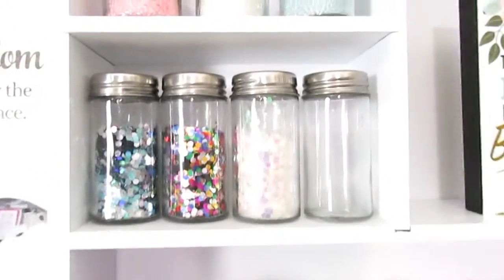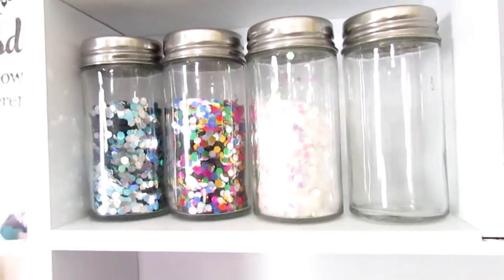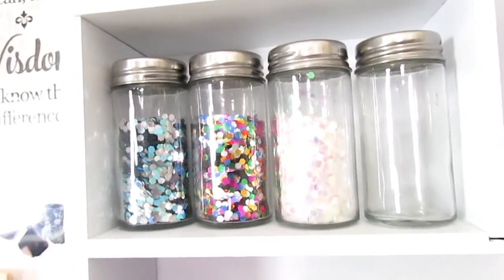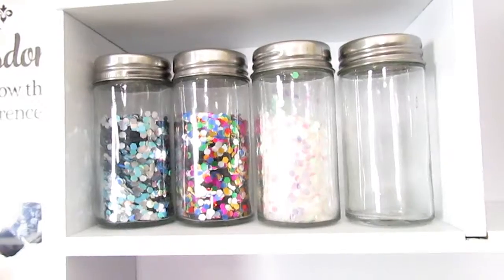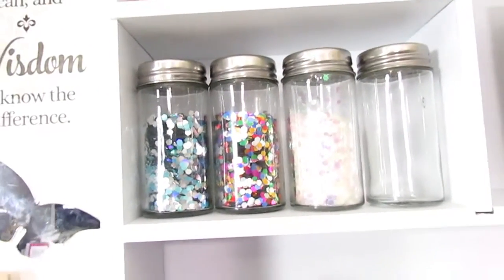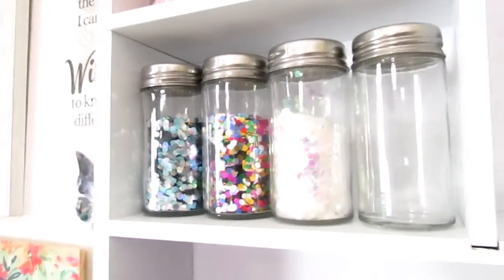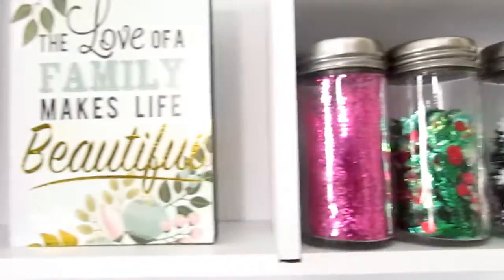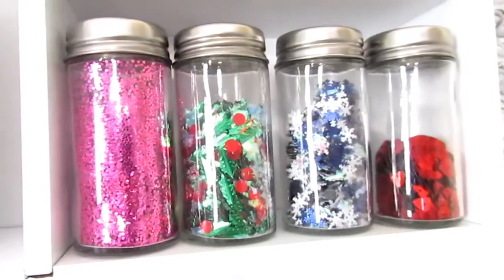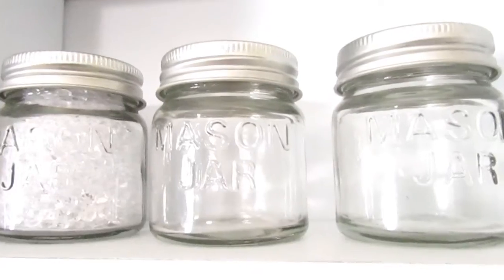Okay. And then these are spice jars that I had in another spice container years ago, I believe. I got it from Walmart, and they had all of those different types of spices that you don't quite use all of. And so I just kept the jars, and that's what these are, and I just cleaned them out. And then these little mason jars also came from the Dollar Tree.